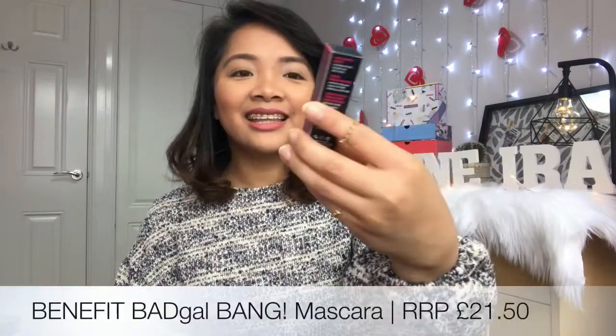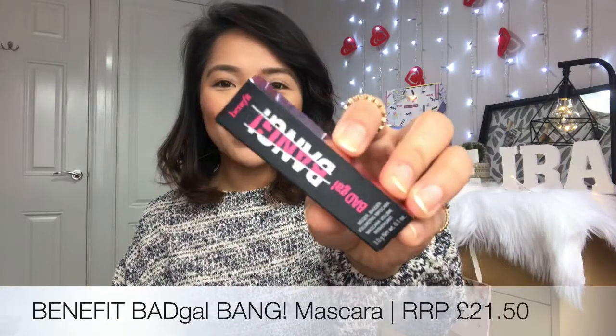And then last but most definitely not the least, this is the product that I've been waiting for and I've been so excited. The moment this product was released, after a few days or a week, Birchbox already said that they will be giving out a fun size of this product in our March Birchbox, so I was so excited and now here it is. It is the Benefit BADgal BANG Mascara.